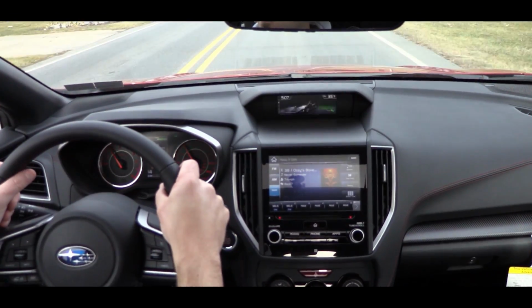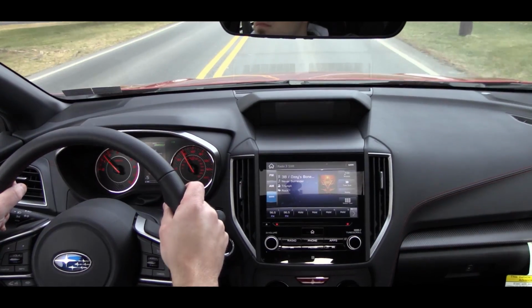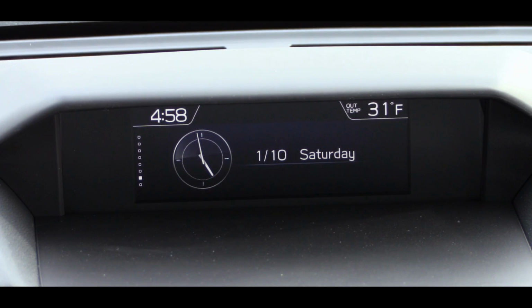There's another little display screen I wanted to show you guys. It is located above the infotainment center here, and that's going to be controlled using the steering wheel mounted controls. And so if you just press the info button, there's going to be a bunch of different things you could scroll through, like different statistics on the car.